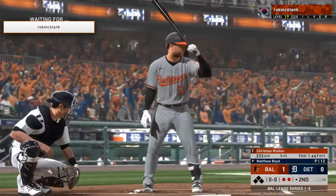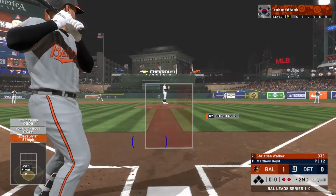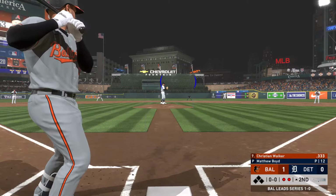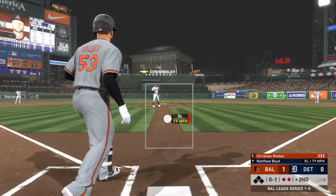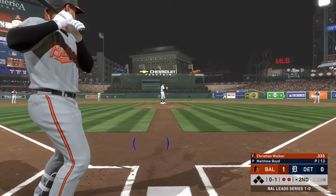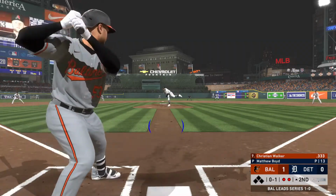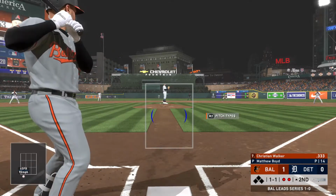Stepping into the box, Christian Walker. He's ready. Here's the first offering. And that's by him. It's 0-1. Orioles out to an early 1-0 lead here in inning number 2. That's a ball. Tries to shave the corner with that pitch, but it's 1-1.